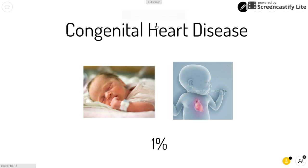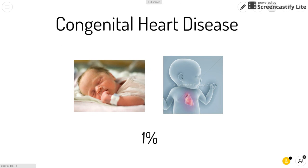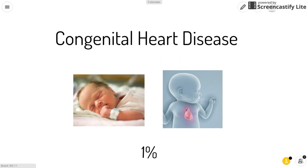Congenital heart diseases are heart defects that are present at birth. It happens when the heart or the blood vessels don't develop normally, and about 1% of live births have this defect, which makes it the most frequent defect. Survival has greatly improved over the past 60 years or so, and now 90% of children with congenital heart diseases can reach childhood.